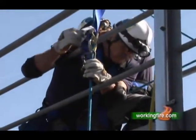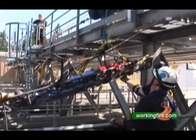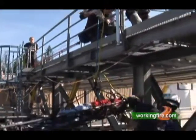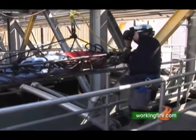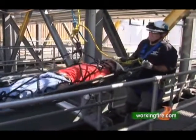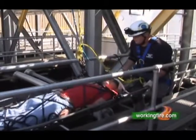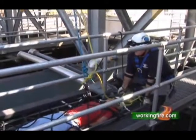They're working to transfer the system over to a lower. More than likely, they've reset their piggyback. Instead of grabbing and pulling up, they've reset it short so they can now use the mechanical advantage to lower the load. Person at the edge is activating the progress capture device to let it release, and the safety system follows it down. Unique thing to a munter hitch is the munter hitch functions both ways really easily. And here's their landing on the deck.